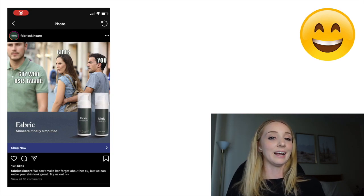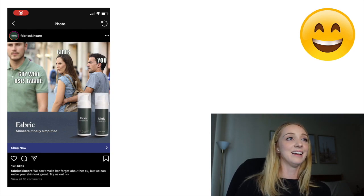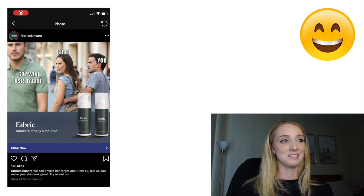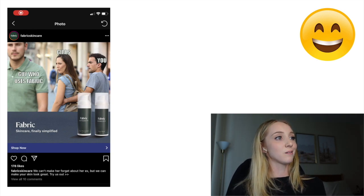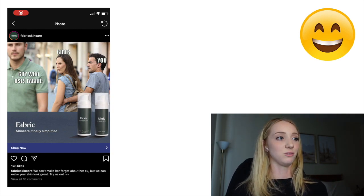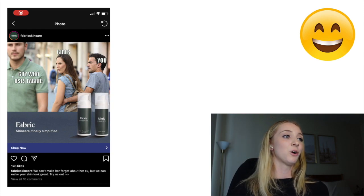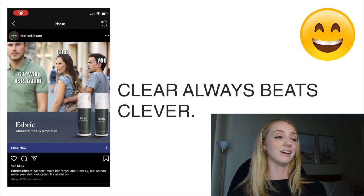So as you can see, it's a take on a classic meme of like the girl looking at the other guy, and she's looking at the other guy because he's using Fabric. And Fabric is a skincare line for men. And you can really easily see that because it says Fabric, skincare finally simplified. It has the 2 skincare bottles. So I know why she's looking at the guy who's using Fabric. And the caption is also really funny too. It says, we can't make her forget about her ex, but we can make your skin look great. Try us out. So I thought this was so funny.